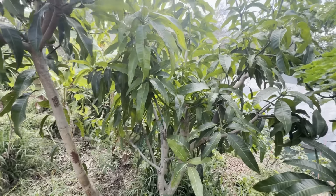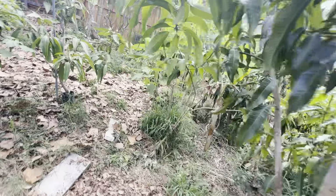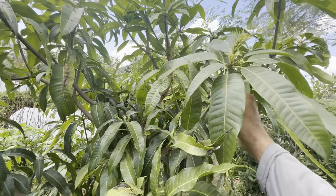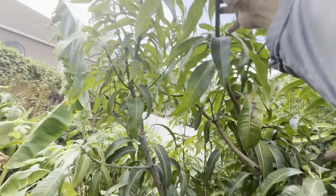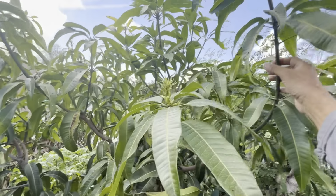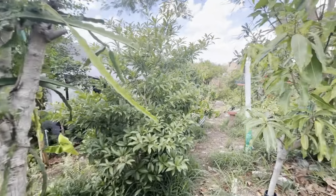Fairchild. Now Fairchild is also way behind, produced like crazy last season. It's just now pushing out some signs of panicles. I have some, but compared to last season it was loaded already. At this time it was just full of blooms, and so they're just now pushing out. There's a few. Hopefully they don't start converting to mixed blooms, but it looks like they're okay. That's my Fairchild, great producer last season. Let's see what she does this year.